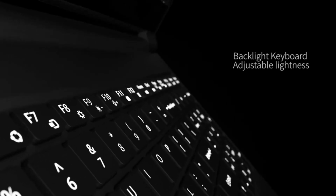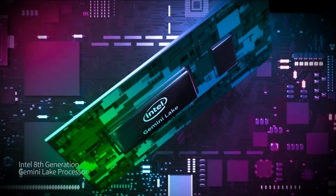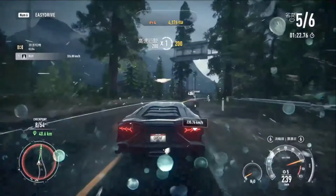Teclast F15 notebook featuring Intel UHD Graphics 600 GPU. All of this give gamers a full suite for gaming dominance and offer gamers a truly seamless gaming experience.